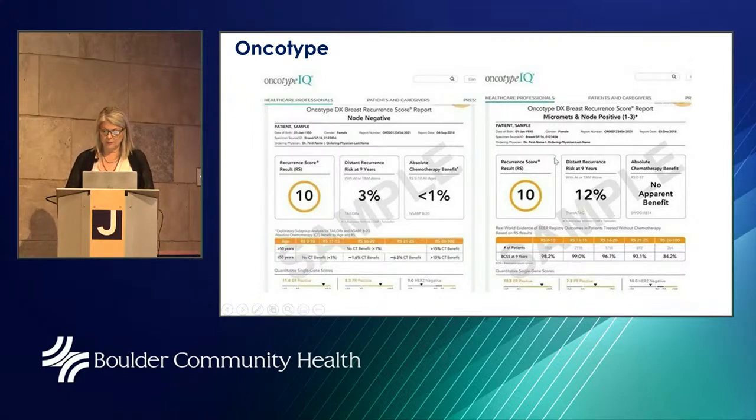This example over here on the right shows how we're now using it with lymph node positive breast cancer. Again, the same score of 10. Now, maybe because the lymph nodes are involved, there is a higher risk of recurrence. It's 12%, but because that score is still low, this 12% is the risk of a recurrence in the next 9 years, assuming that the woman takes 5 years of anti-estrogen treatment. This score of 10 would indicate that chemotherapy is not going to meaningfully lower that 12%.